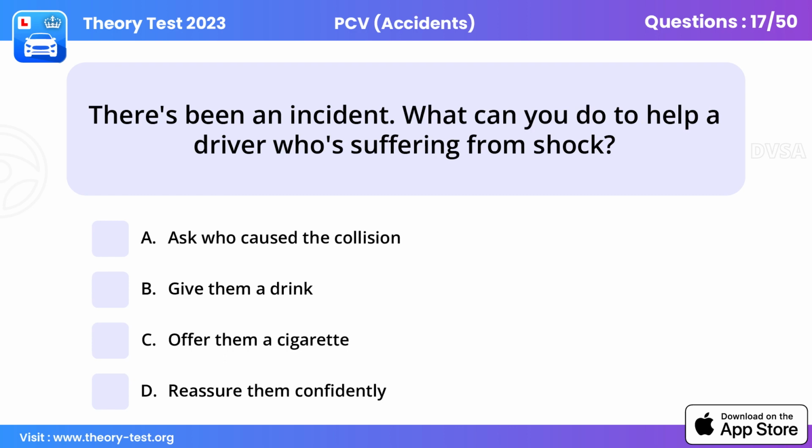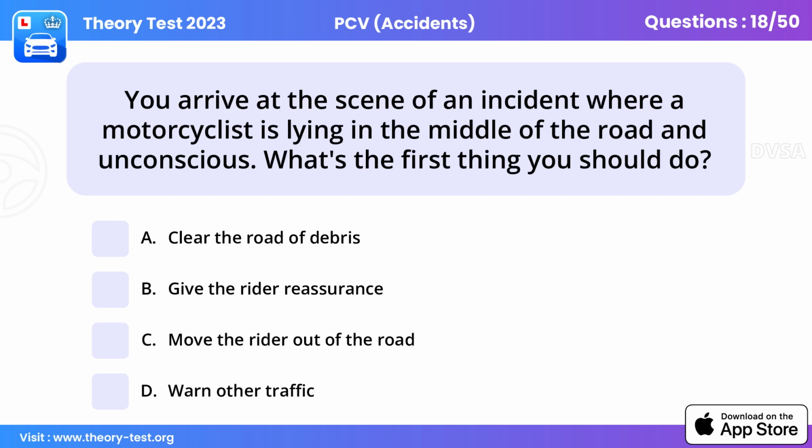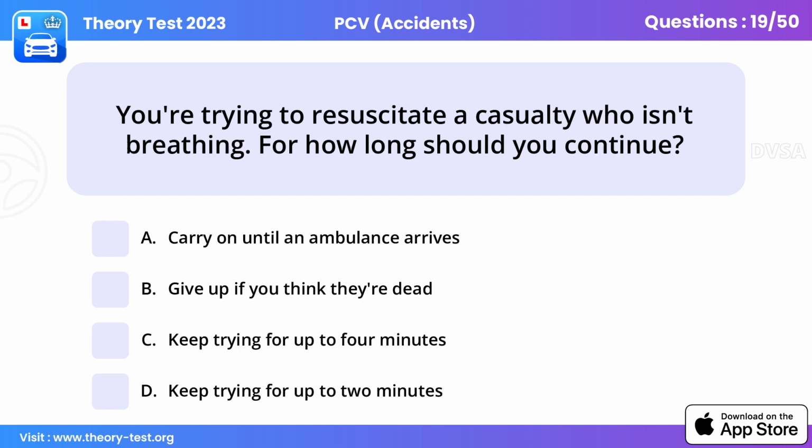Question 17. There's been an incident. What can you do to help a driver who's suffering from shock? Reassure them confidently. Question 18. You arrive at the scene of an incident where a motorcyclist is lying in the middle of the road and unconscious. What's the first thing you should do? Warn other traffic.